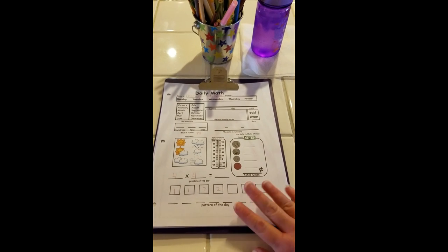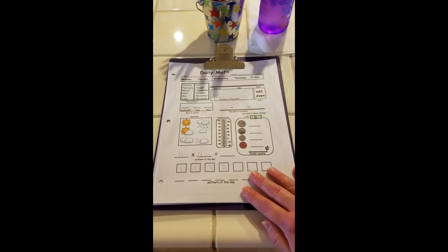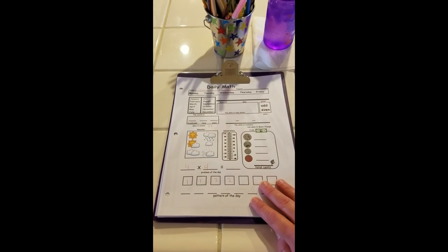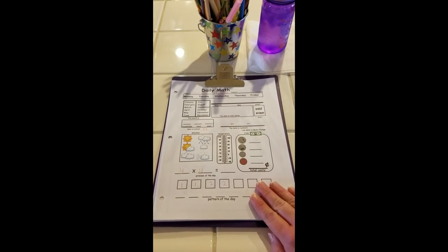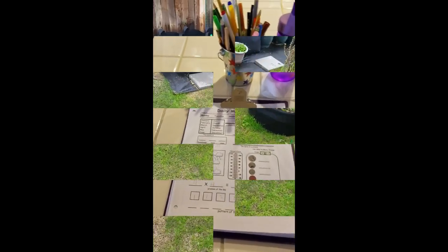So this is her independent work, and we try and get through at least the daily stuff and then some of the extras as we have time. And then once we get finished with that, we'll move on with other work. But this is the work that she can do pretty much by herself. And we sit about outside.